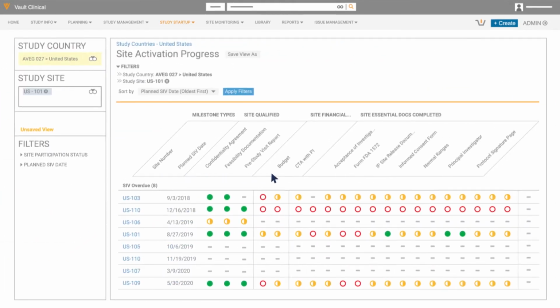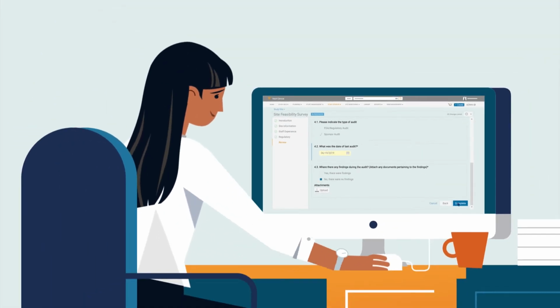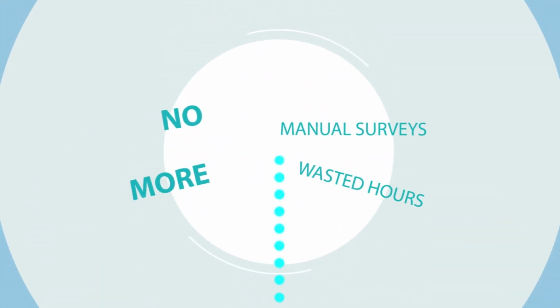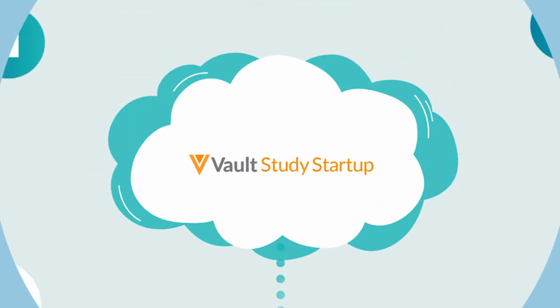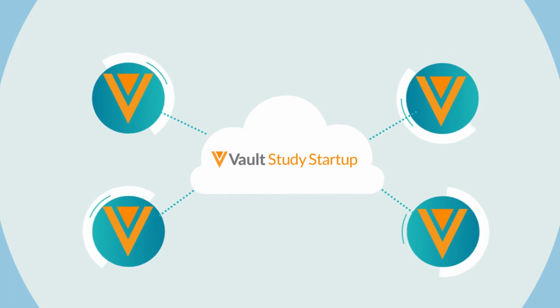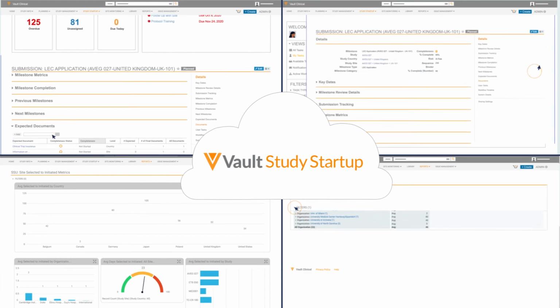Minimize the challenge of finding the right sites and activate them quickly by sending feasibility surveys directly from the application, which means no more manual surveys and wasted hours reconciling results. Built-in workflows and country-specific milestones for global studies accelerate the site activation process, and real-time dashboards and reports let you track their progress.